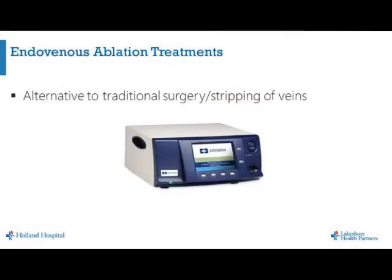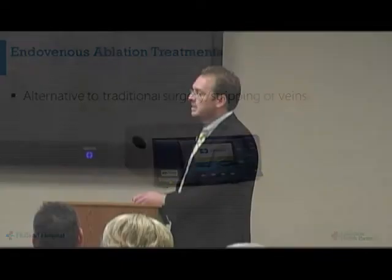So this is what the generator looks like. It's produced by the company Covidien, and it's a small little device, not much bigger than a microwave. This actually doesn't really represent the size, I think, but the devices that we use plug into this. This is a computer-generated treatment. So once we've connected the device that's within the patient to the generator, the modulator can evaluate the temperature and the amount of energy that we need to provide to that vein to perform that treatment. And I like the predictability of that.